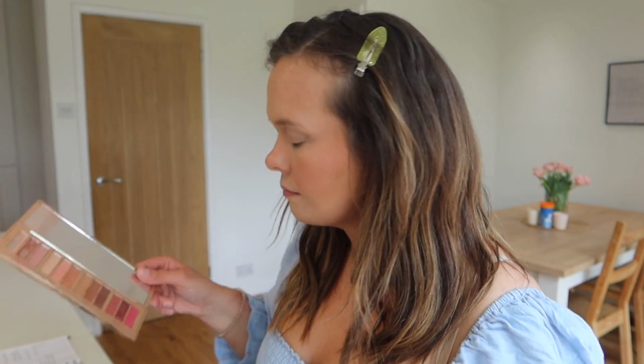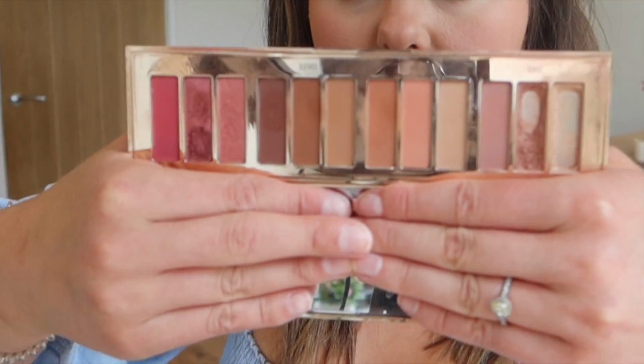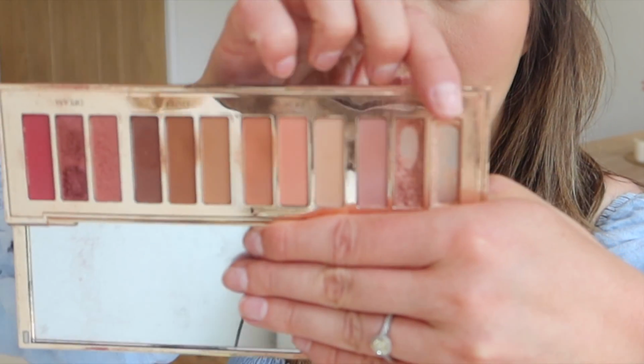And then this is the Charlotte Tilbury Instant Eye Palette in Pillow Talk, which I got for Christmas off Nikki and my brother. It's beautiful, and as you can tell, I'm very fond of these two shades.